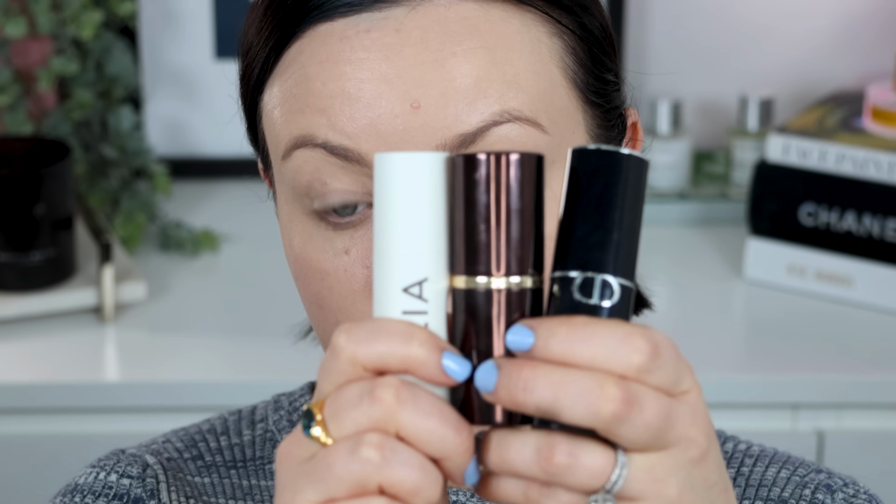Now, just to throw in the Ilia and how the Ilia compares to these two, the Ilia reminds me pretty much of the Dior foundation stick. However, it's more matte. So if you have oily skin and this is going to be too hydrating for you, you want to check out the Ilia, because I absolutely love and adore this foundation stick as well. But the Ilia compared to the Dior and even the Tom Ford is a lot more of a drier type product, and not in a bad way, but let me show you.